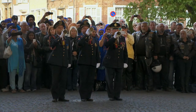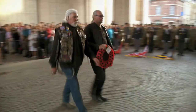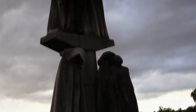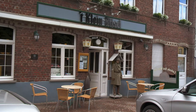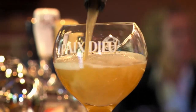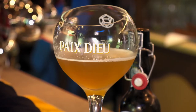In 2014, the region is commemorating the 100th anniversary of the start of the dreadful First World War. This is the local Klein Kemmel pub. They serve 63 different types of Belgian beers. And this one, Paix Dieu, it's made in an abbey. It's a blonde, cloudy beer with rich flavor.